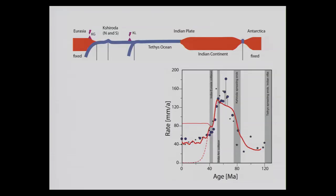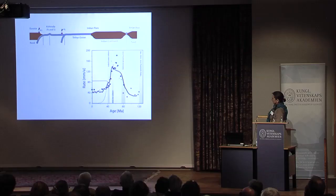The blue circles are Steve Candy's opening of the Indian Ocean data. The stars are, I think, Peter and Joanne's data from doing the plate circuits. You can see this is a moderately good fit to the velocities up in here, except for a small spike right at about 67 MA. Possibly that's a Reunion plume. I'm agnostic about that, but it is possible, and that's about the right time scale for how long the volcanism lasted in the Deccan Traps.